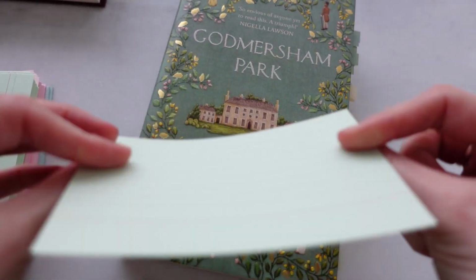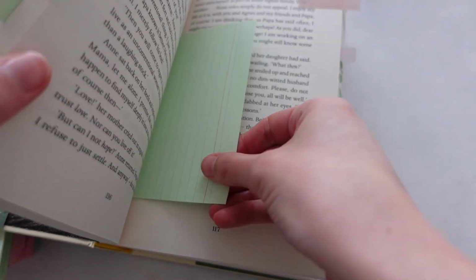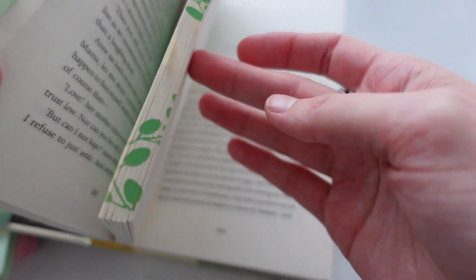Now, what I also do is I like to place note cards in between certain pages, just random pages in the book, and then I know that if I want to write something, I can just find the note card and write something down on it. Of course, when you're reading an ebook, this isn't much of a problem because you can easily highlight quotes and certain things.